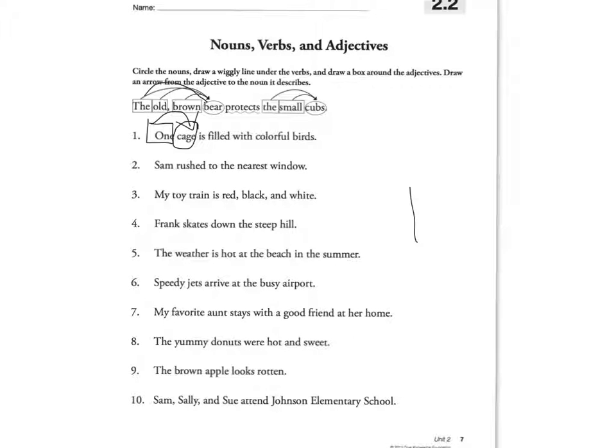One cage is filled. Is filled is the action in this sentence. It's the verb, so we'll put a squiggly line under it. With colorful birds. Colorful is a describing word that tells how something looks, and birds is a noun. What's colorful? The birds are colorful. So in this sentence, we have a box around the adjectives, circles around the nouns, and a squiggly line under the verb. Be careful. Sometimes there's more than one verb in the sentence, especially if it's a being verb.